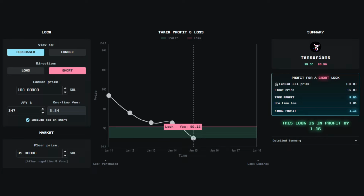The second scenario is where we begin taking profit. Let's say the Tensorian floor price goes down to 95 Solana instead of staying at 100 Solana, and it stayed at 95 Solana for the duration of my lock. Solana would then exercise his right and earn a 5 Sol profit. My net profit here would be about 1.16 Solana, because my initial fee was 3.84 and I earned 5 Solana. So now there's even a way you can earn profit when an NFT drops in value, not only when it goes up in value.